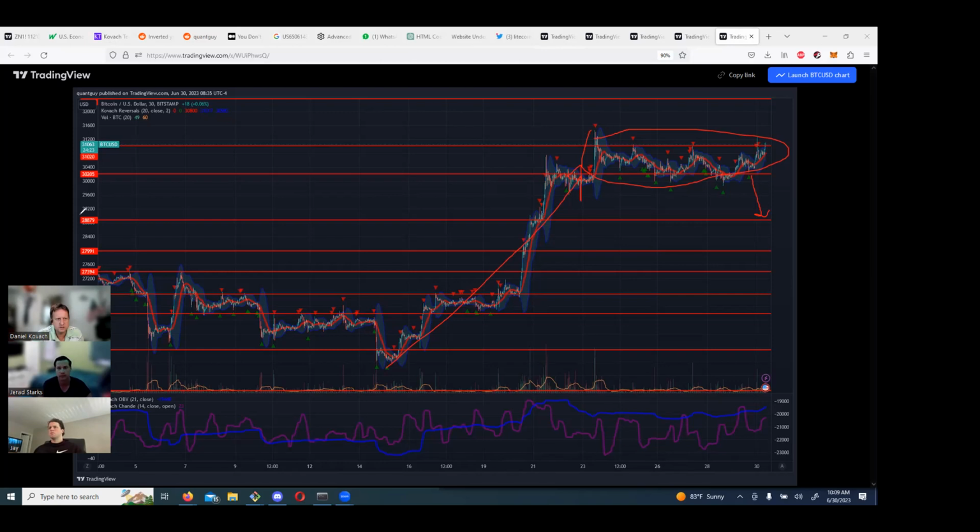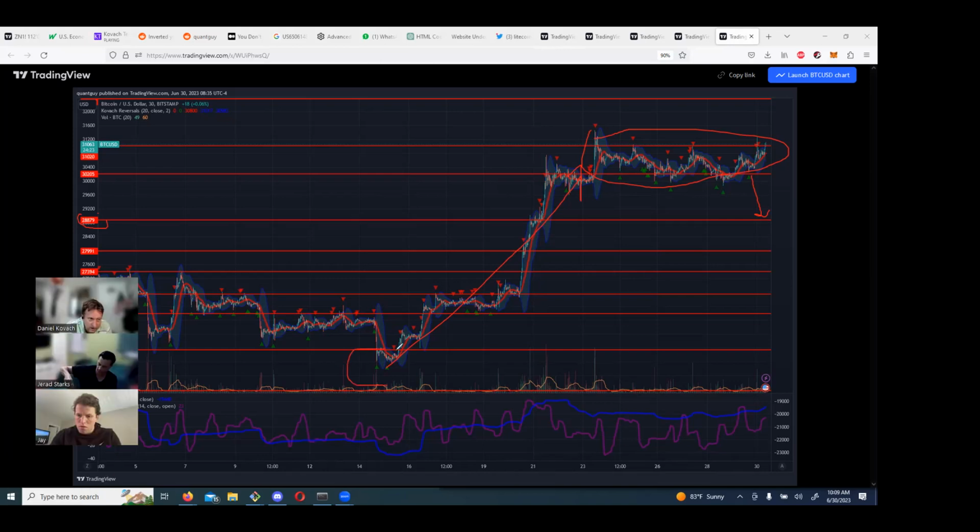Probably eventually going to test back down to 28.8 at least. There's a nice vacuum zone here, which Bitcoin does not spend a lot of time in. After we shot up from these lows at 25.1K, that was kind of the relative low here, we were able to shoot up all the way to the 30,000 handle, which was a big monumental occasion, I guess, for Bitcoin.